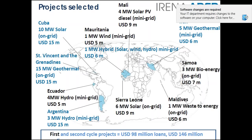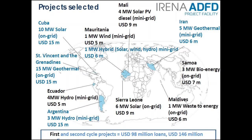The selected projects also have potentially significant development benefits and also improve energy access and energy security. Now, the results of the third cycle will be publicly announced in January 2016. So at the moment, we are just giving you the results for the first and second cycle to give you an idea of the type of projects selected in previous cycles.